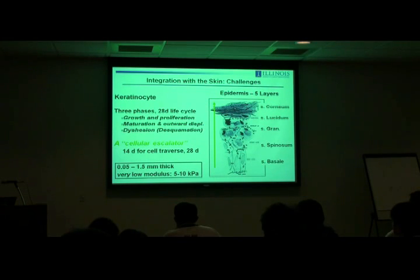The other problem and challenge with the skin is it's constantly reconstructing. It involves several different layers here. Cells in this base layer differentiate and migrate to the surface of the skin over time, where they eventually die and form this hard horny layer, a protective coating on the skin known as the stratum corneum. And this happens on a time scale of a couple weeks.